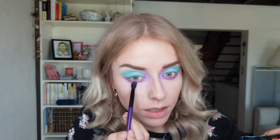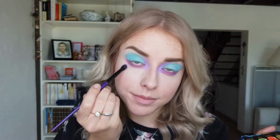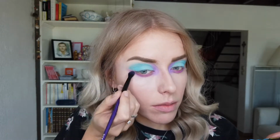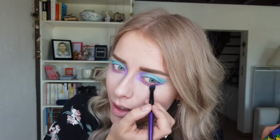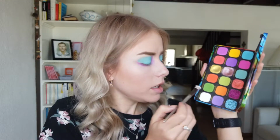Okay, there's pretty much nothing left on this fluffy brush that I did Island with. I'm just gonna very gently, ever so slightly buff out the purple bottom line, and especially the very edge. And then I'm just gonna go in with Cockatoo again, the white shade, and do the brow bone a little bit. A tiny bit. Why am I feeling this? It's so kind of 80s vibes. I don't even know what to do with myself. I'm so happy with this look.